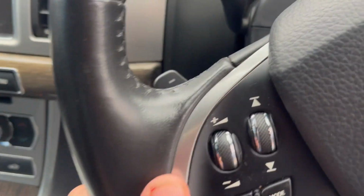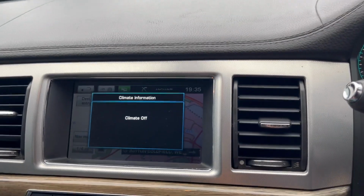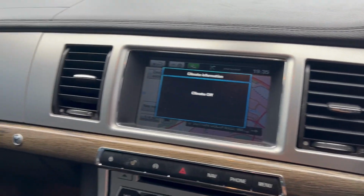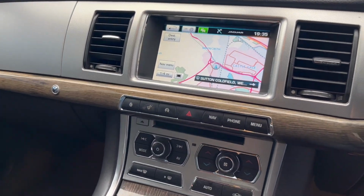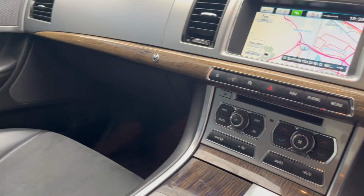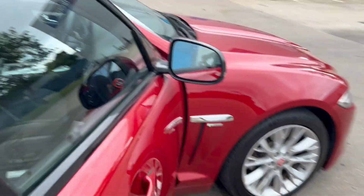It's got the paddle shift on the gearbox, cruise control, satellite navigation. Aux and USB. Bluetooth connectivity.